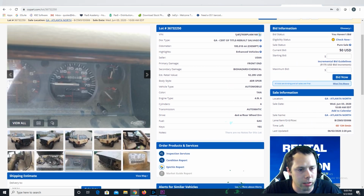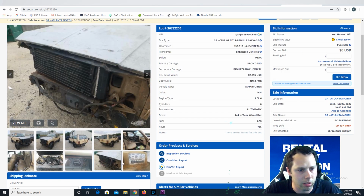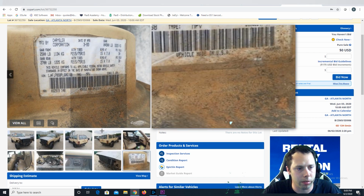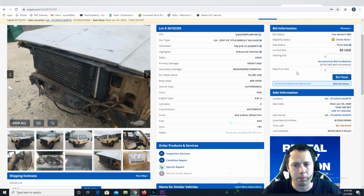So here's the gauge cluster. There's really nothing here except for the mileage. Whoop-de-doo. Here's more of the front end, and here's a picture of stuff I don't care about. So all in all, it's on auction tomorrow. Yeah, I want to buy it because there's some good things about it. It has a lift, and I might already have parts to fix the steering box. I might be able to fix the shock pretty easy.